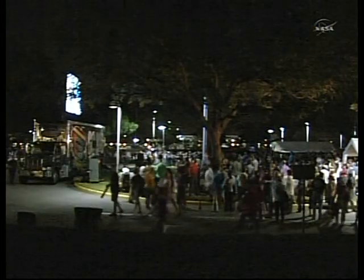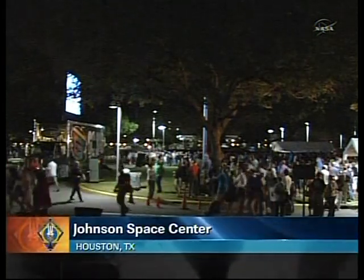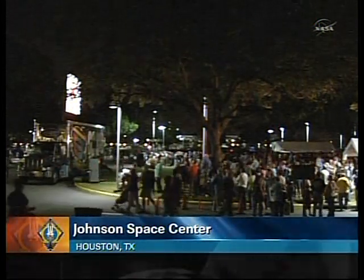And again, outside of Building 1 here at the Johnson Space Center, crowds continuing to build here in the final minutes prior to Atlantis's touchdown. Watching the proceedings on a big jumbotron screen right outside of the main administrative building here.